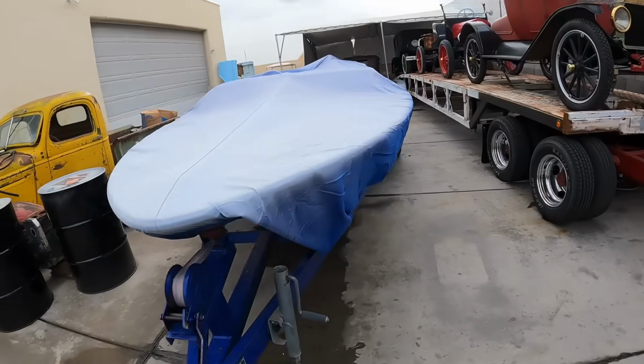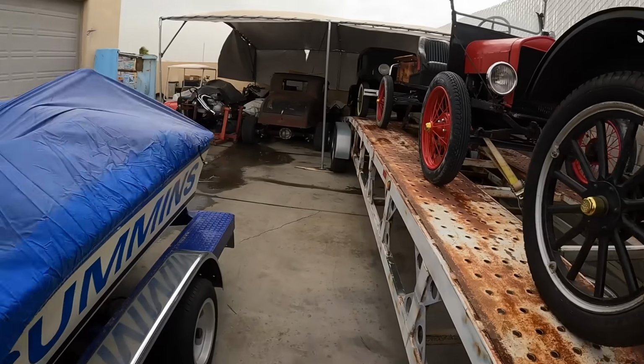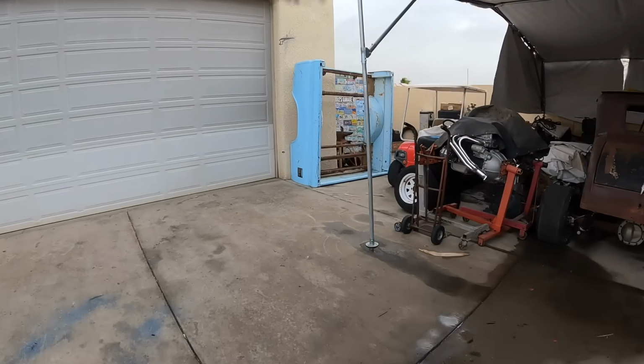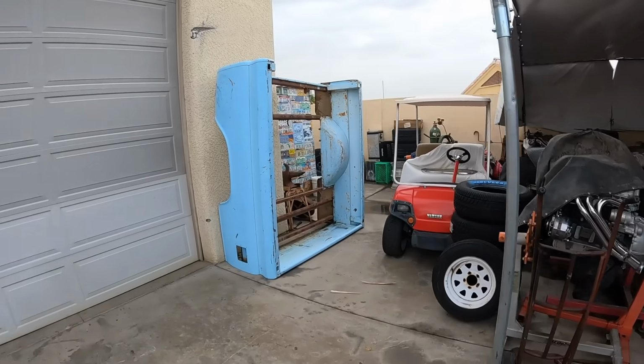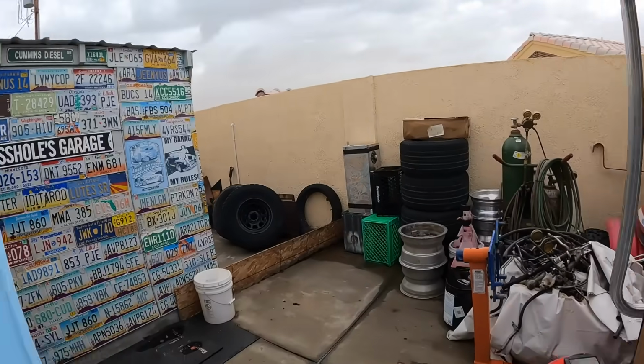Cummins boat. Haven't even uncovered this thing yet this year. Oh yeah, it's full of water. A little windy today. They say we're gonna have 60-mile-an-hour winds. Let her rip.